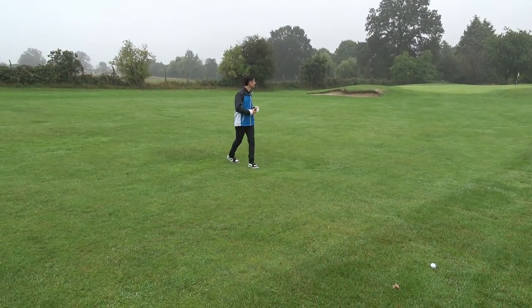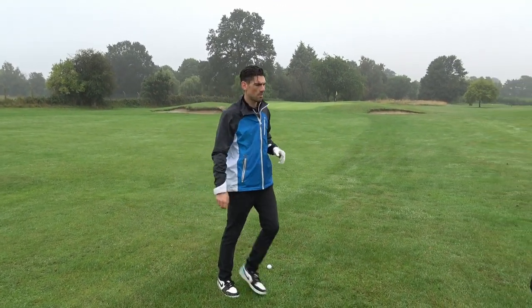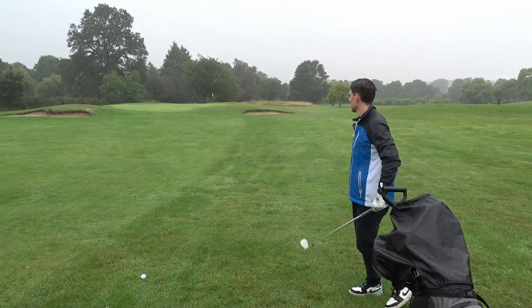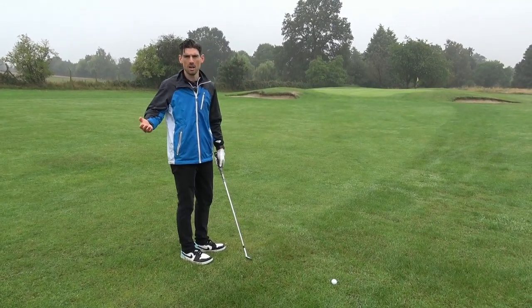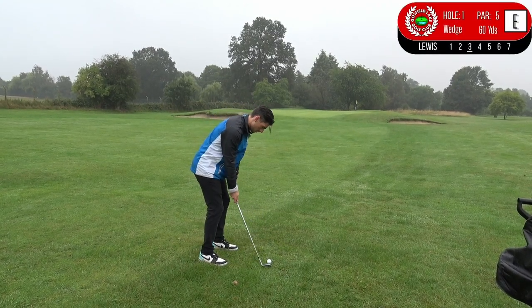I'm wondering whether I just play a 56 into it. Just smart play. There's no point trying to go high with a lob wedge. If we go 56, and just a good chippy 56, even if I just get it on the green, I'm 2-putt for a par, right? That'd be a good start. That'd be a very good start.